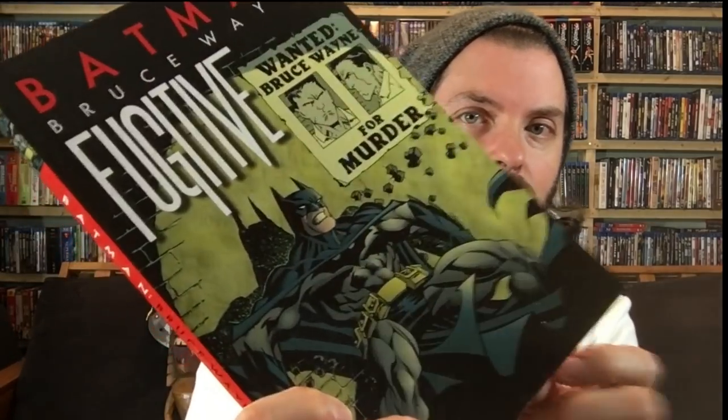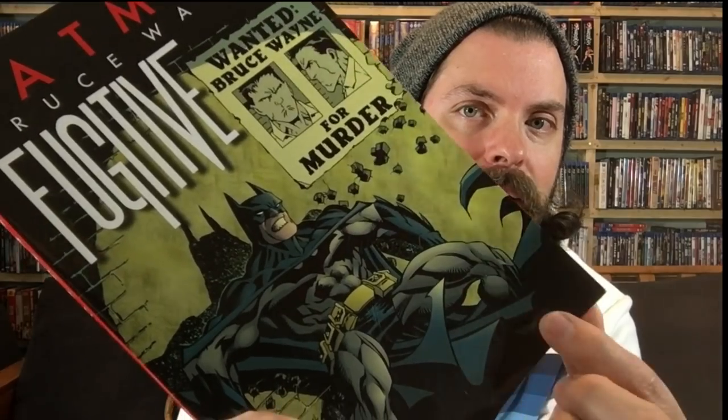Anyway, this is the Fugitive storyline. The whole thing has been collected here. This is a $30 trade paperback. Now, I don't know how well this is going to show up on the camera. Maybe if I get the glare here. It's a little bit crinkly right here. I think it might have had some storage woes, some shelf display damage, but it's not even enough to complain about. This is a $30 trade for $5.99.